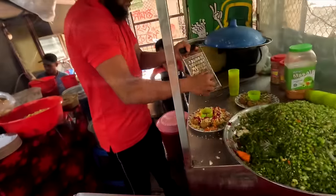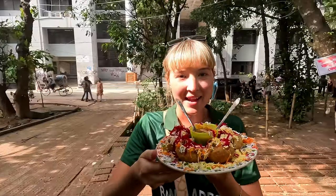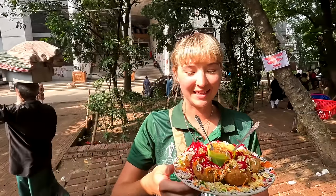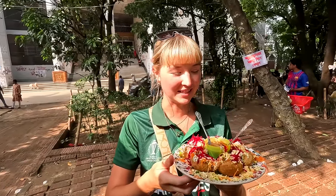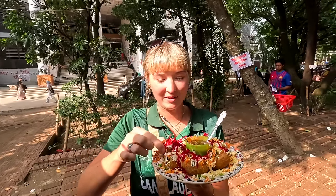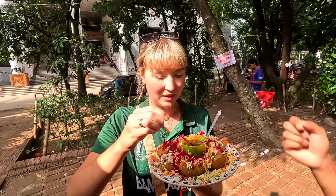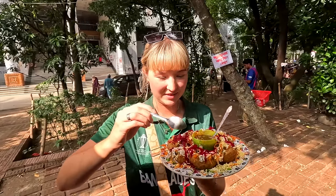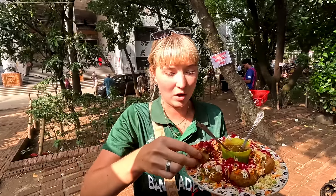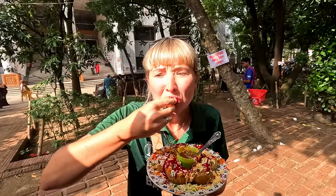Oh, look at the colors. Thank you very much. Whoa, check this out. This looks absolutely insane. Do I just pop the whole one in? Yeah, inside. Okay, here we go. Before that, you can put some tamarind water inside. Okay. It will make it sour. Oh my God, they're just cracking. Look at that. Wow. In one?